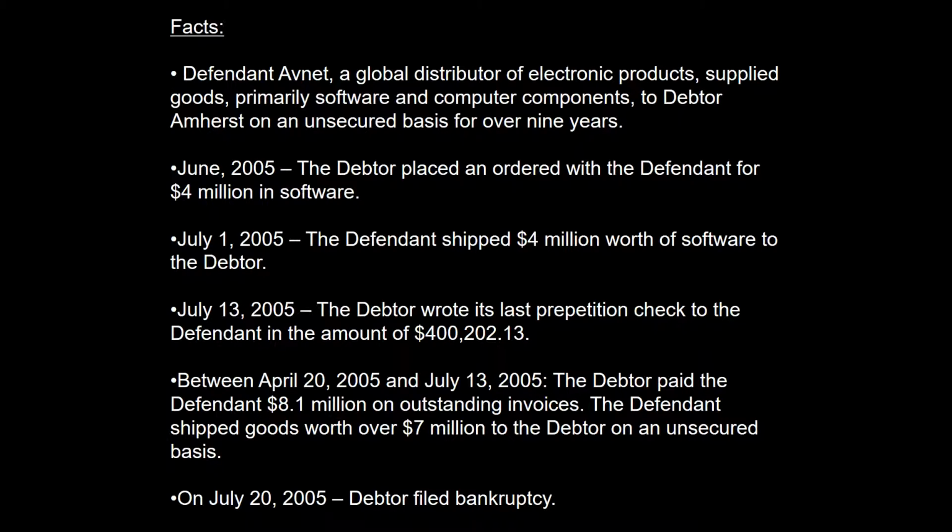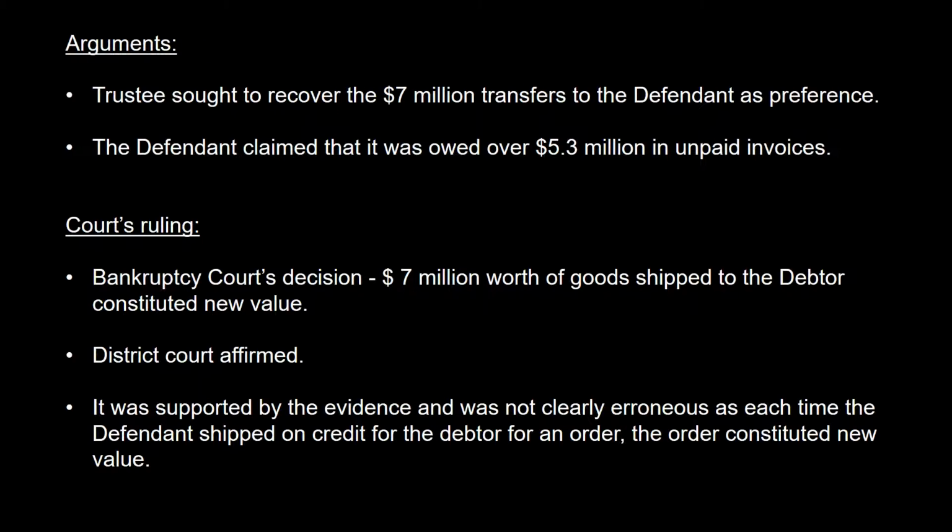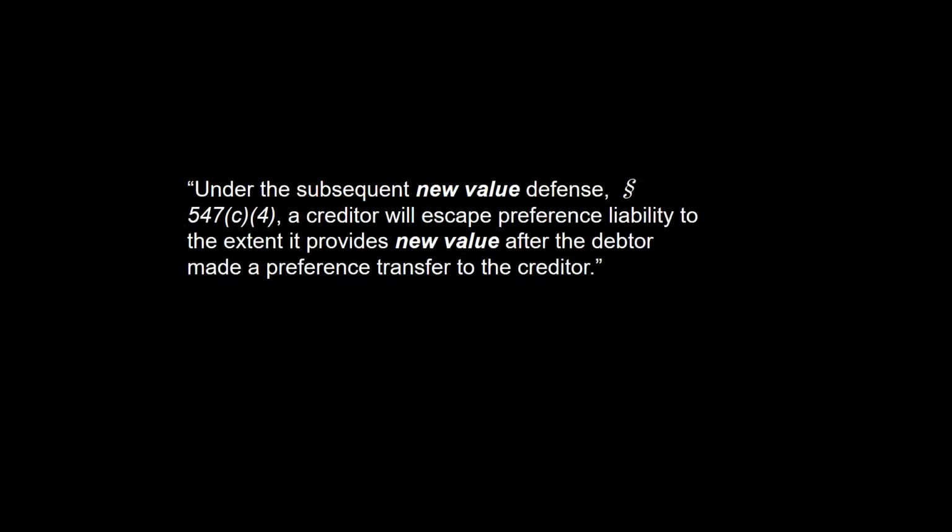Well, this district court was faced with that situation in a rather large case, and the district court looked at the statute. First, the court noted, and this is a quote from the opinion, that the subsequent new value defense will help a creditor escape preference liability to the extent that it provided new value after the debtor made a preference transfer to the creditor. So we already went over that. But what if it's unpaid?